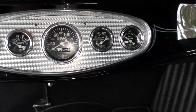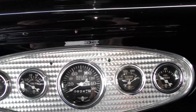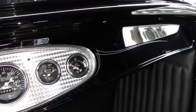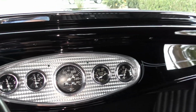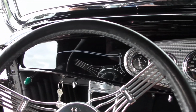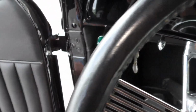8,244 miles since it was built, so it's definitely one you can drive. These are Stewart Warner gauges. 327 like we talked about, 4-barrel V8. Banjo style steering wheel, leather wrapped. Same gray scrolling pinstripe on the here. This is an all steel car.